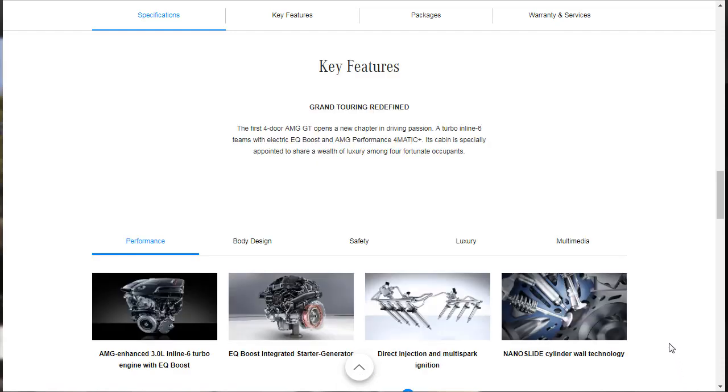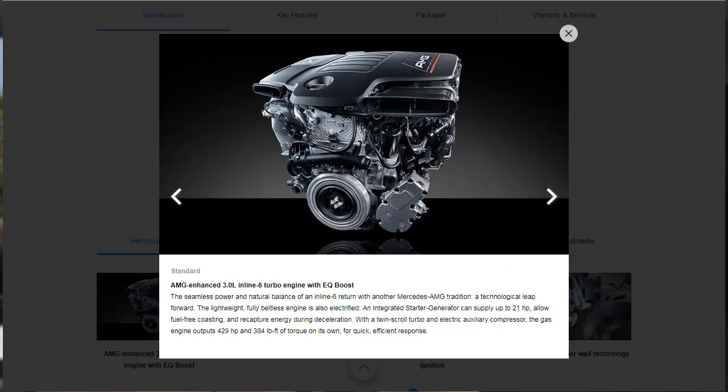Let's talk key features for our 2019 GT53 four-door coupe. It looks like Mercedes has 5 categories of key features: performance features, body design features, then they have safety features, luxury features, followed by multimedia features. No surprise, the first performance feature they want to tell us about is that engine. But we already know about the engine, so we're not going to really spend any time on it.